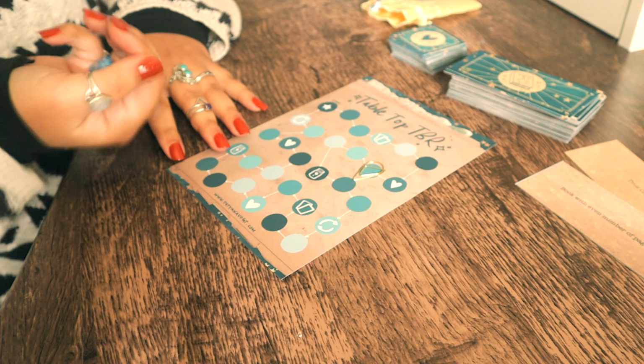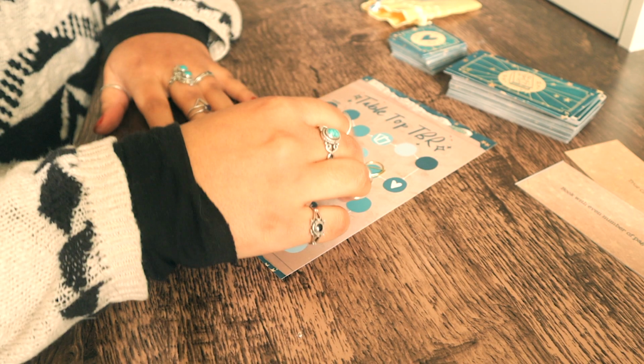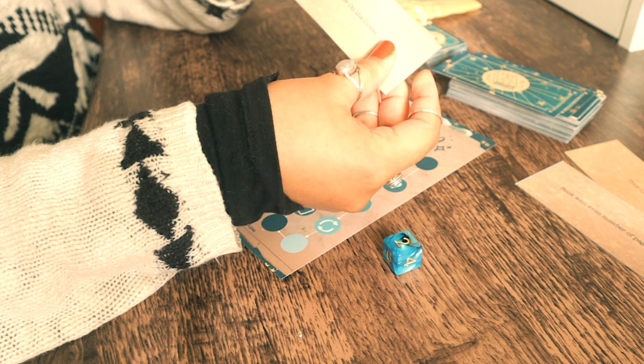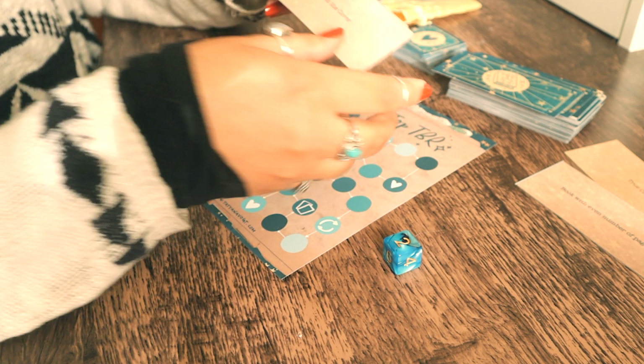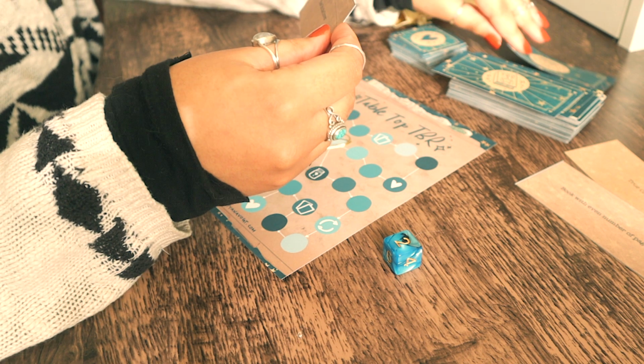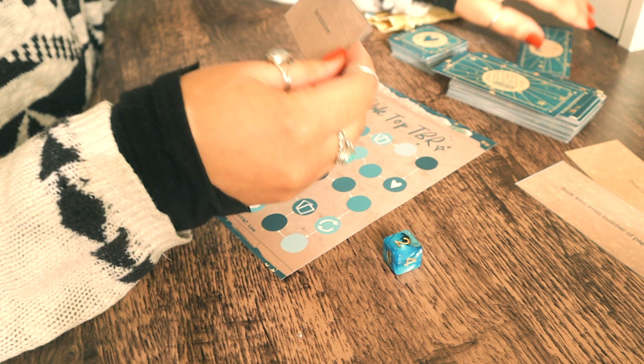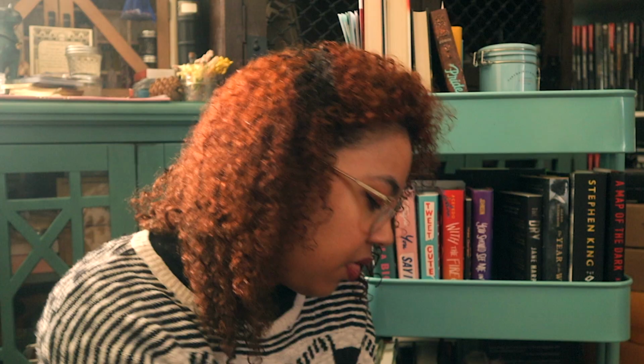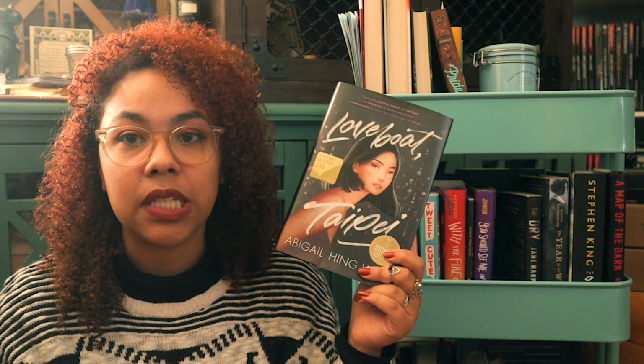So next roll is 2, 1, 2. Okay, well, I picked 2, but I'll pick the one that I can see, which, oh, the other one was a good one, which is Face on the Cover. So any book that has a face on the cover. Then for face on the cover, I ended up going with Love Boat Taipei. I actually had a couple of books in mind, but I also want to read them next month, so I decided to pick a different one.